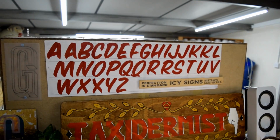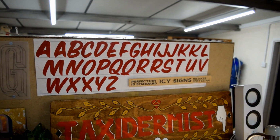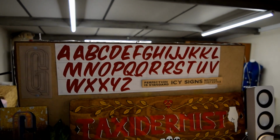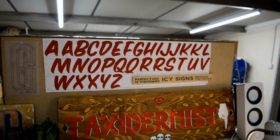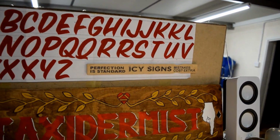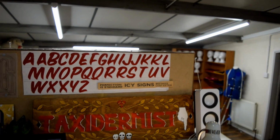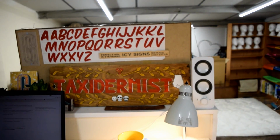And up there is an alphabet, a casual's alphabet, which is what that should look like, but it doesn't. And that was painted by Very Fine Signs, or Kurt McRobert, in New York last year. And that Icy Signs stick is also from New York. Icy Signs is Steve Powers' company.